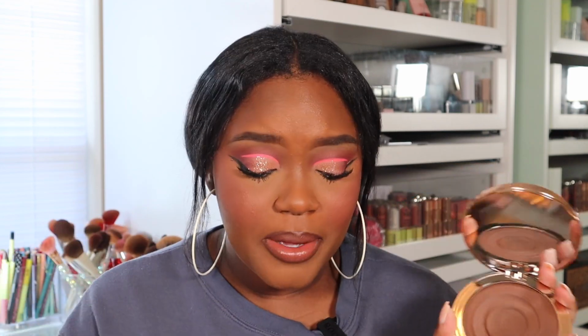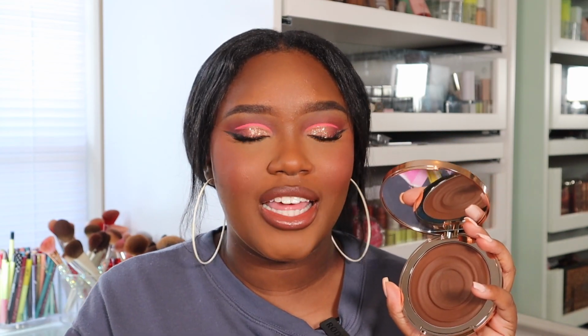My only thing about this bronzer is the shade. I picked up the shade 4 Deep. This is more of a contour, so I have to go really, really light with this because it's a really deep shade, which I do love how deep the shade is. But as far as bronzer, I feel like I'm really gonna have to tread lightly with this.